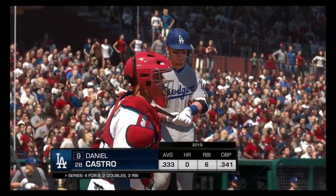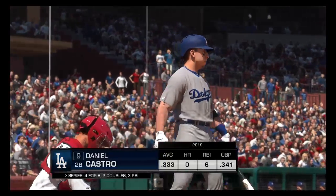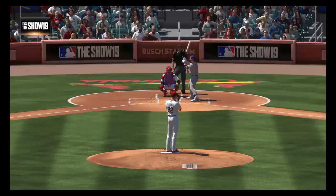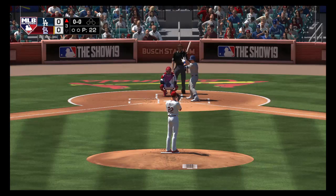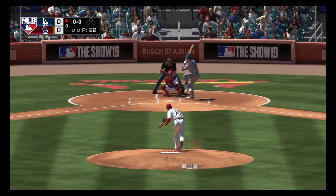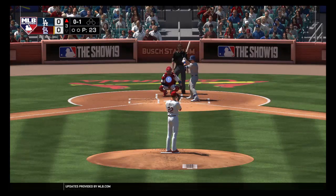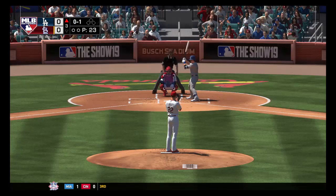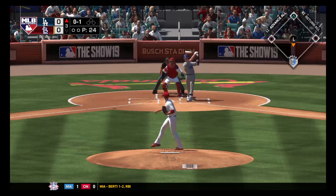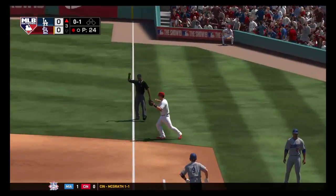Digging in next is Daniel Castro. He did not play last night, but clearly back in the starting 9 for this one. Castro. Ready with the first pitch. Here it comes. In there, and it's 0-1. Pops this one up. Goldschmidt has a play. Makes the play, 1 away.